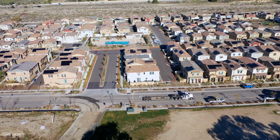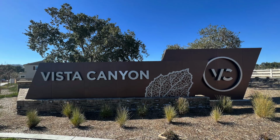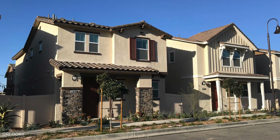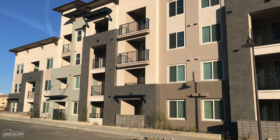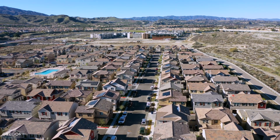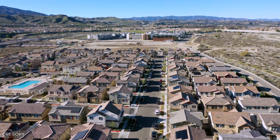Welcome. Today we're sharing about the Vista Canyon community in Canyon Country of Santa Clarita. Built from 2020 to 2021, the community consists of detached homes, apartments, and retail or office space. In this video, we'll focus on the two neighborhoods of detached homes specifically of interest to buyers.